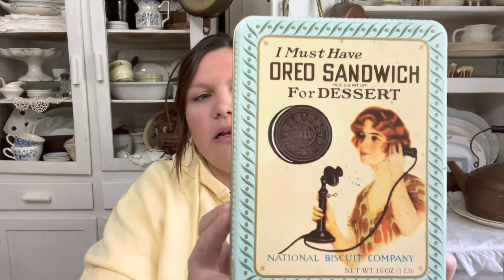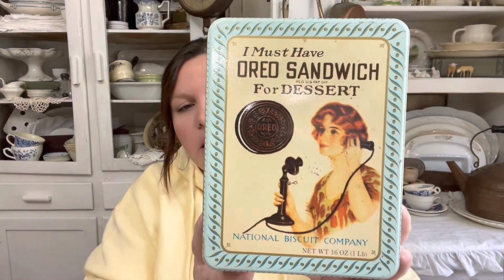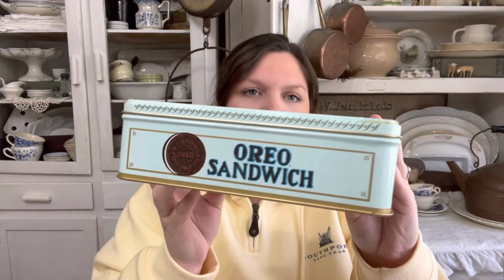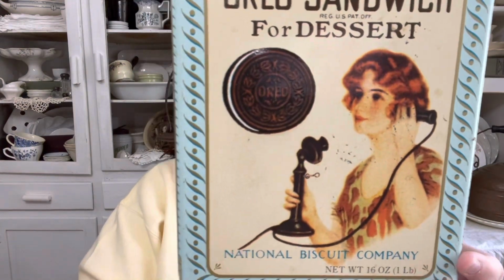I found this vintage Oreo tin cookie box, and I just think it's really cute, the color of the blue and the lettering on it. I just really think the graphic is really nice on here.